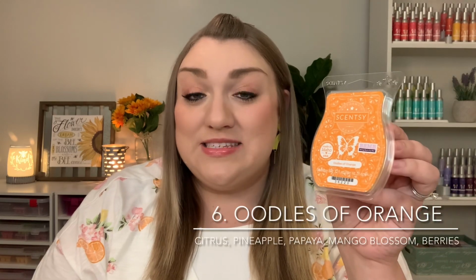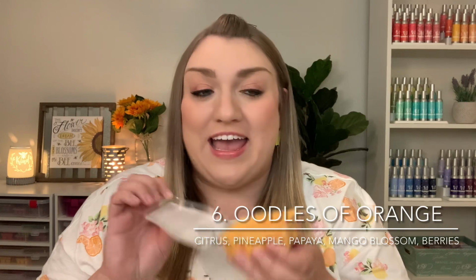All right, so we're down to my top 6, and speaking of Bring Back My Bar, number 6 is Oodles of Orange. This is probably my favorite orange scent. It is so bright and zesty and juicy. It's very sweet. It smells kind of like an orange gummy to me.